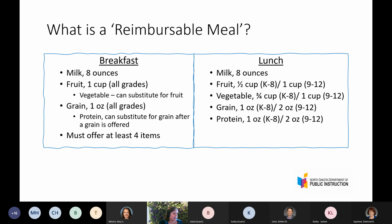Grain and protein daily requirements are both 1 ounce for your kindergarten through 8th grade and 2 ounces for 9th through 12th grade. Now, there are weekly minimums that need to be made. There are vegetable subgroups that need to be made, but you as a cashier don't need to worry about those things. Your menu planner has to have that all calculated out when designing your menu. You as a cashier just need to know that these 5 food groups at lunch and 3 food groups at breakfast need to be out on the serving line in portions that can be made by these age groups.